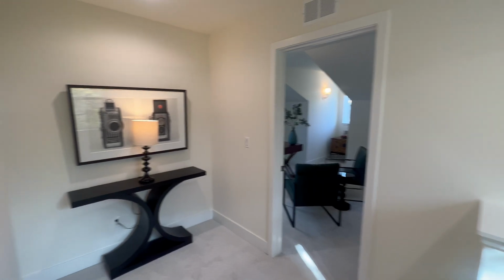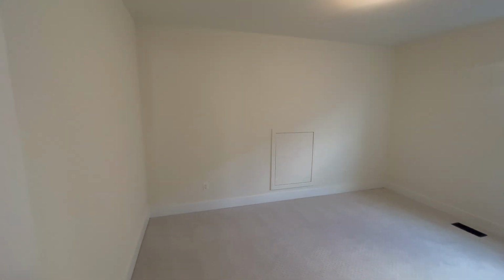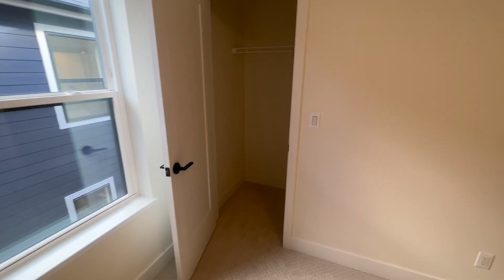And then you have 2 bedrooms. So you have a bedroom on this side. This is the larger one of the bedrooms upstairs. The one on the other side is a little wonky. It's really cool, but it's not like your typical layout for a bedroom.